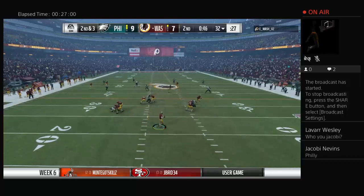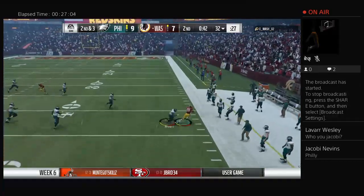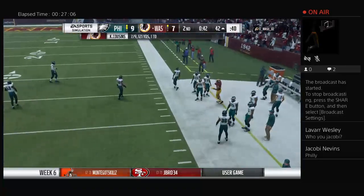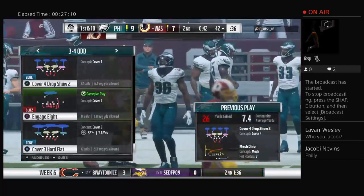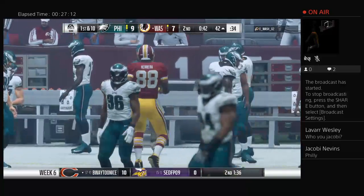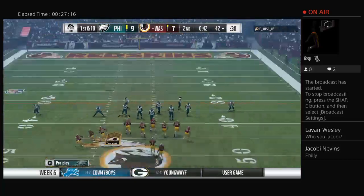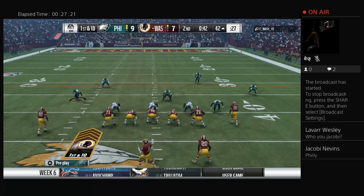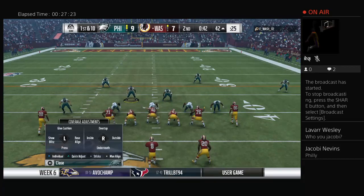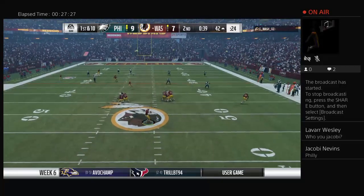Now they'll throw here out of the gun. Wide open receiver complete. And he'll be out of bounds just shy of the 40. A good pickup there, 26 yards. Quarterbacks love slant routes because the receivers are breaking right into their line of vision, and receivers love them as well because they're getting the ball on the move and able to catch it and try and get upfield and gain additional yardage.